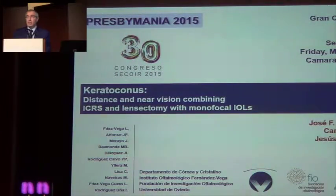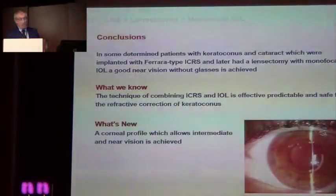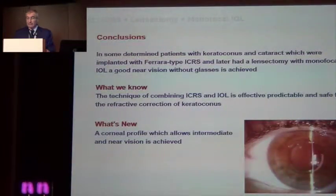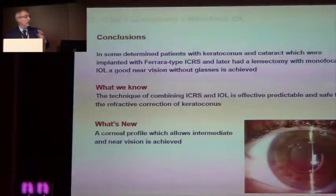Experience combining intracorneal segment ring and lensectomy with monofocal IOLs in patients with keratoconus. Just in case we run out of time, we will start with the conclusion. Some patients with keratoconus and cataract achieve good functional results in terms of efficacy, safety, and predictability when implanted with segments and monofocal IOL. Besides, a surprisingly acceptable near vision is achieved with this procedure, a clinical impression that we will cover.